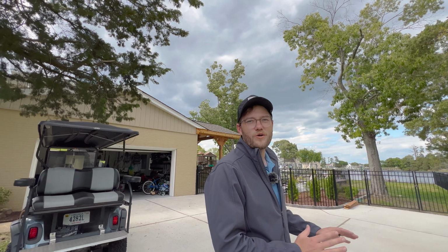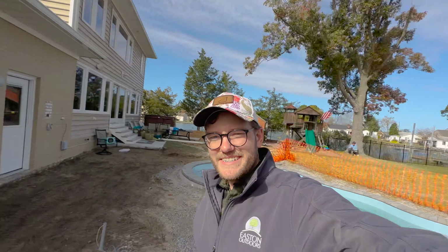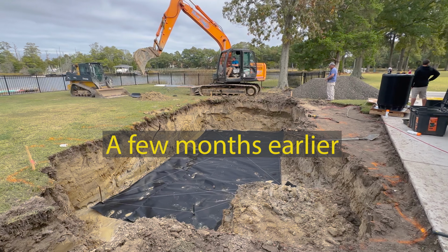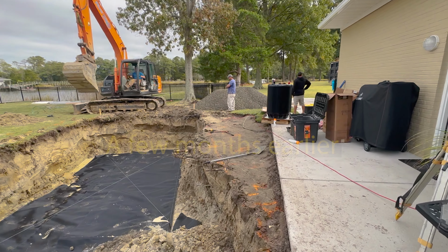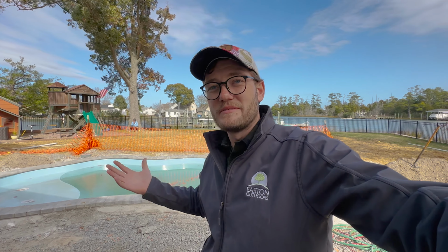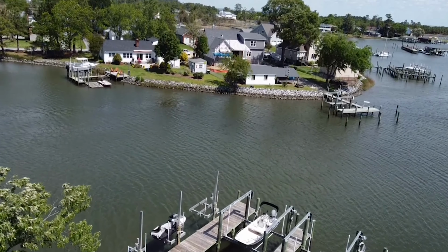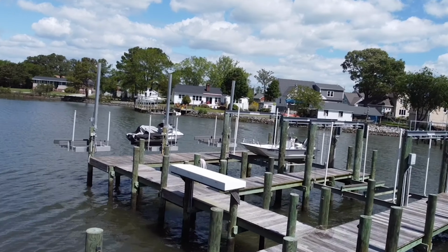So come back here. Did I get it? Yeah, good. So Easton doesn't like pools to be right on the RPA for good reason. We've got the riparian area, we've got all this space where we don't want to have hardscape and things that create runoff inside of the RPA. We want to preserve the natural beauty of this town, and that is what we're doing with this pool.